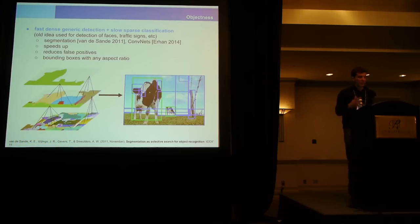To alleviate some of these problems, recent work has been using an objectness measure, where you do a quick and cheap generic detection first. You find interesting candidates, and then you run your more intense model on these few candidates. You can do it with segmentation or ConvNets. This speeds things up and reduces the number of false positives by a lot. This was the approach by UVA, the second best detector.